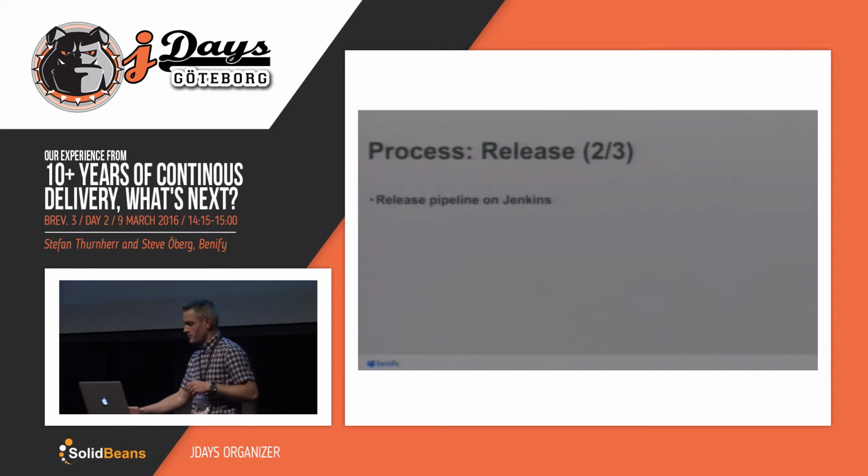So let's first look at the first part, how to push changes into the master instance. That is done by our CI environment, Jenkins for us as well. We set up a release pipeline that takes care of all the steps. So the only thing that is manual is actually triggering the deployment.